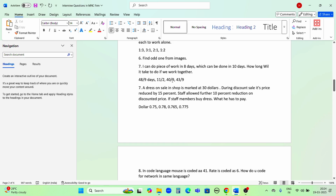And apart from that, the next question: I can do a piece of work in 8 days, which can be done by another in 10 days. How long will it take if we work together? 40 by 9 days, 11 by 2, 40 by 9, 43 by 9.